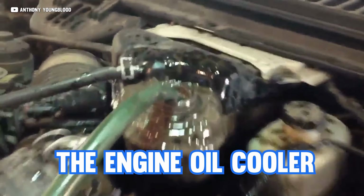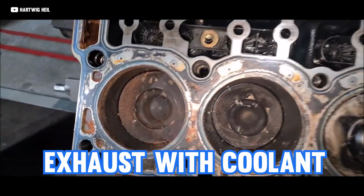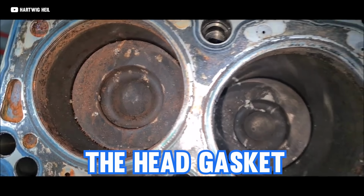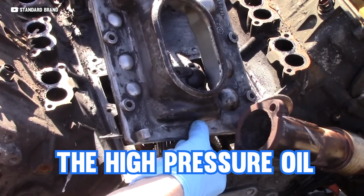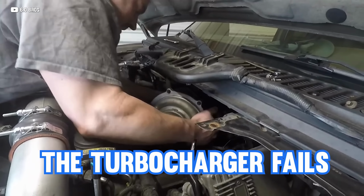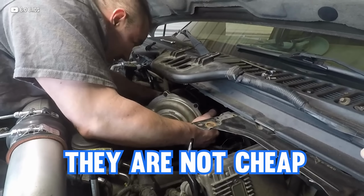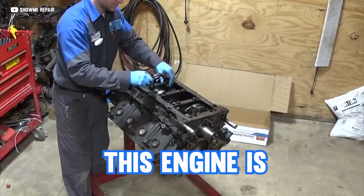The engine oil cooler fails and mixes coolant with oil. The EGR cooler fails and mixes exhaust with coolant, which results in symptoms similar to the head gasket, which you might have as well. The injectors fail. The high pressure oil pump fails. The turbocharger fails. And let me tell you, they are not cheap or easy to replace. In fact, nothing on this engine is.